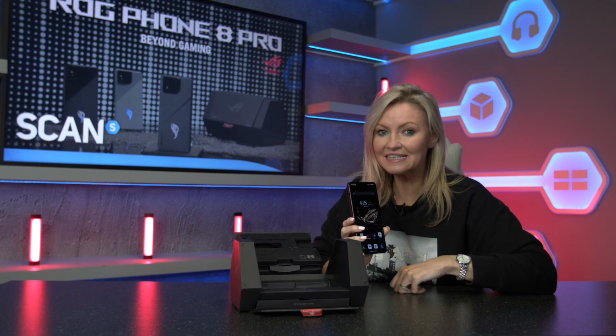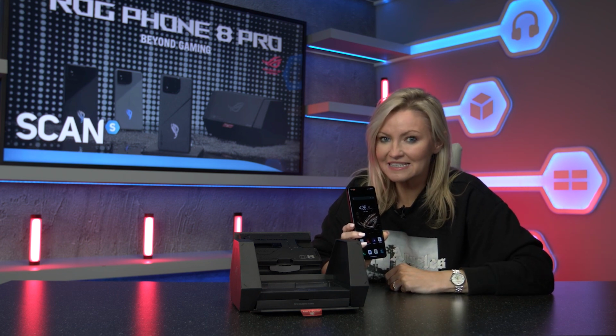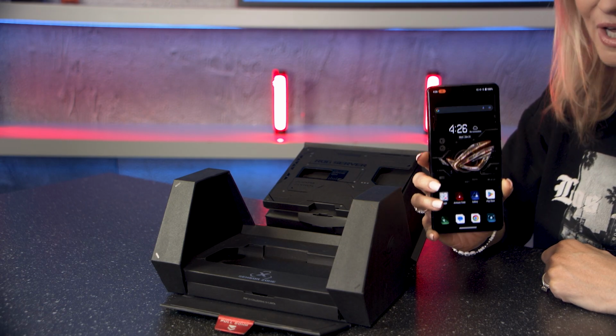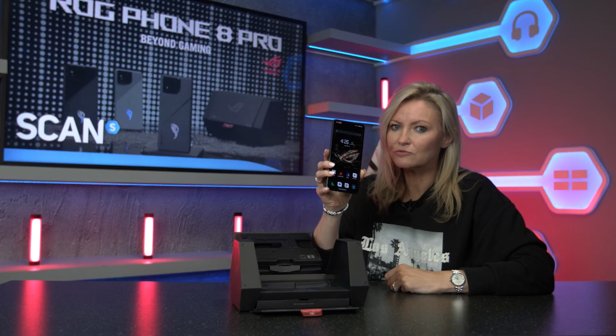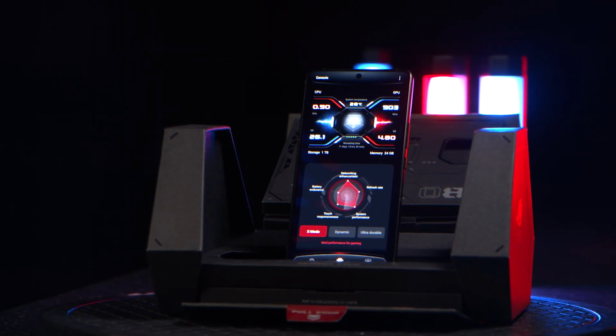Now, factoring in all the upgrades over the previous version and the additions of things like wireless charging and more power, it's actually surprising to see that the price for all of that performance actually comes in less than the previous ROG Phone 7 Ultimate, which was £1,200. The ROG Phone 8 Pro is a whole £100 less than that at around £1,100, and the standard 8 is less than £1,000.